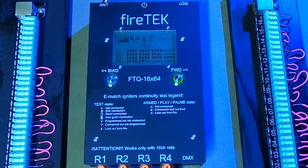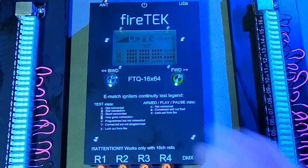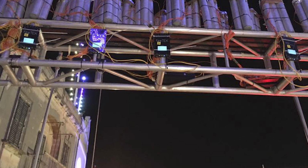As shown in that clip, the continuity test symbology is very helpful to make sure you have items properly connected, and that legend is now located right here below the screen. Similar to the FTH modules, all this information is provided continuously on the screen at a glance without having to press any buttons, which is nice, again, if you have to check something that is mounted in a difficult location.